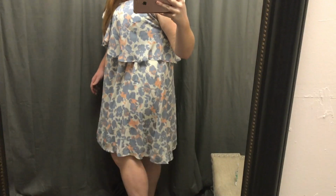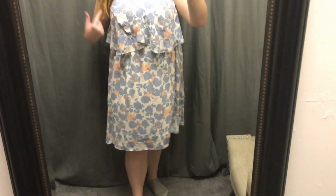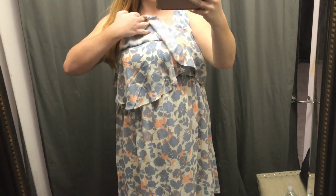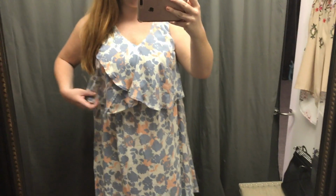Next up is another floral dress. This one is in a size 1X. I just really liked how this fell on me. This is a really casual, easy dress that you can just throw on in the morning and know you look good all day. What I really like is this overlay. It's a crisscross overlay over your boobs, and I think that flows nicely and created depth. So it's not just a flat dress.